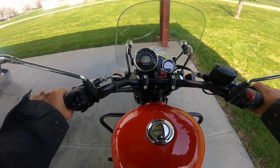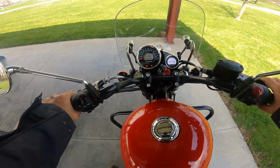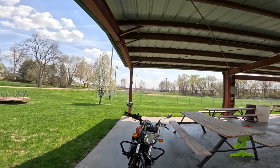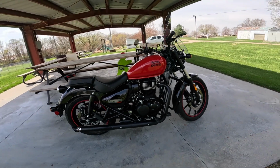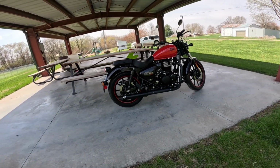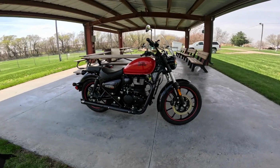Alrighty, let me get this helmet off and we will do a little talk. Wahoo! Howdy y'all, Fuzzy Biker down here at Cycle Park. We're in a new location today, but check this little hot rod out. This is a Royal Enfield Meteor 350 in Fireball Red.